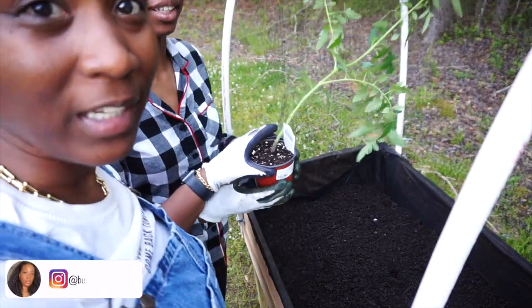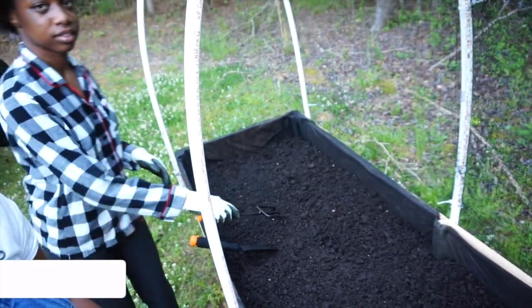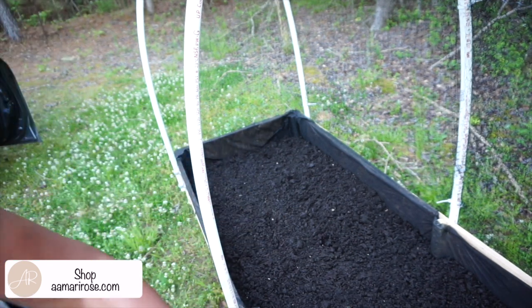Wait a minute, we'll be back. We need another bag. Take two. We actually had to use 7 bags. So now, back to the planting. Jenna, get the one that fell over. That poor thing.